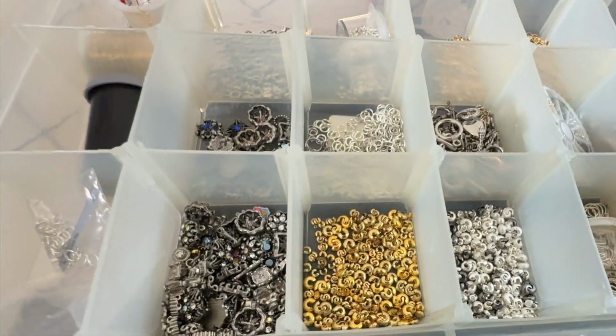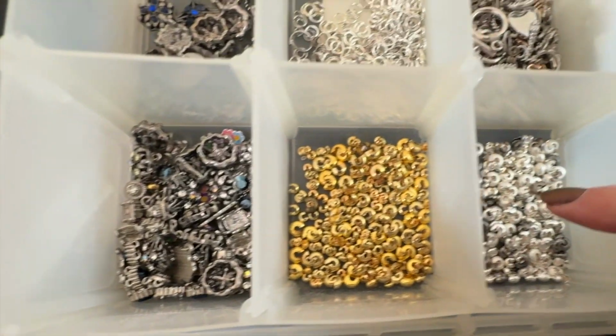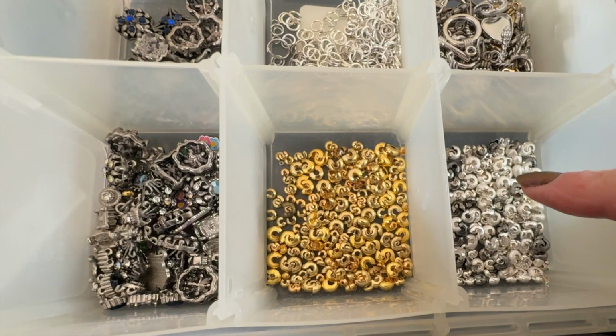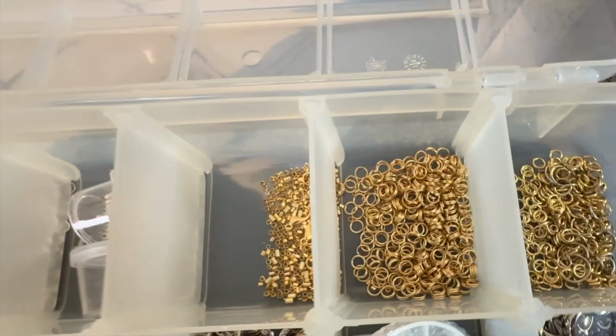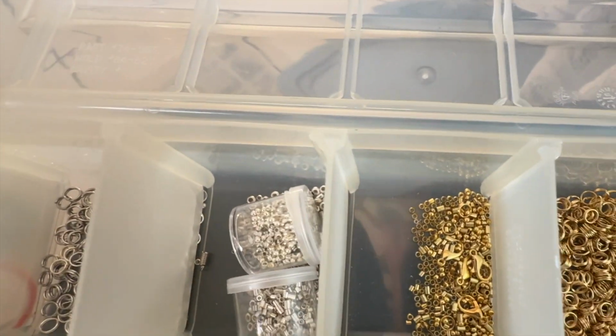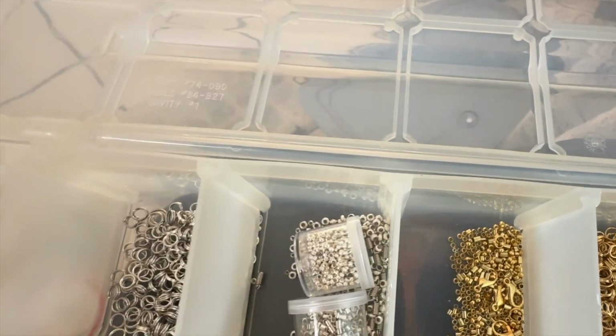I don't know the names of everything. Those are for closing on the end of a necklace so that you cannot see where you have connected the necklace to a closure. Those are wonderful. And like I said, I don't know the names of everything. I'm not that into it, I just know what I need them for. Pinching tools where you pinch the wire together so it doesn't come apart.